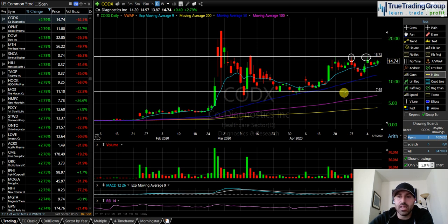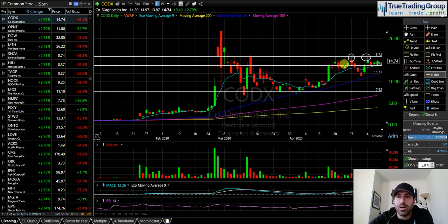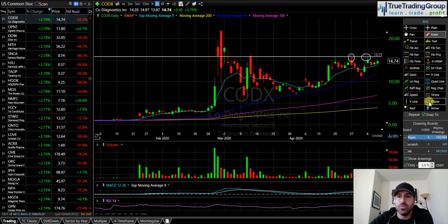This is telling me that buyers were once sitting down here at 8. Then they came up to 12. And now they're sitting here around 14. So it looks to me like buyers are stepping up while sellers have not moved. Sellers remain right here around $15.80 to $16. Okay, here are your sellers. Looks like buyers are working their way up.